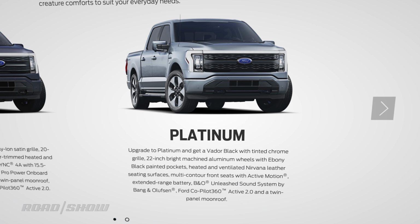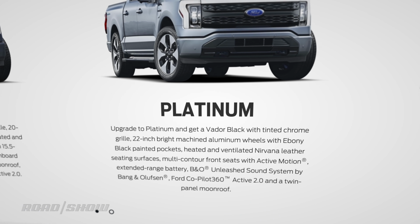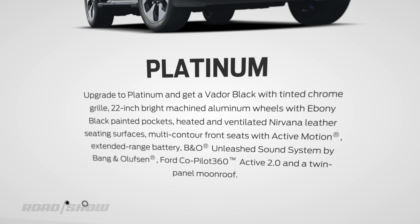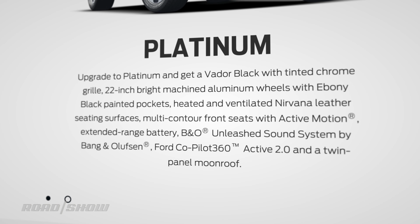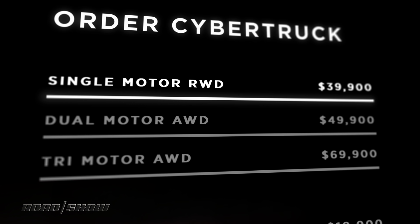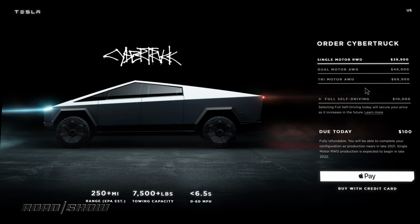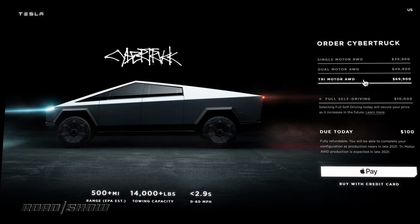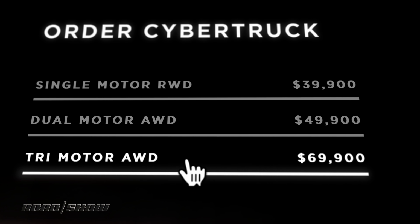And if you want a top-of-the-line platinum trim with the extended range battery included, along with 22-inch wheels, heated and cooled massaging seats, and a bumping sound system, you're looking at around $90,000 plus destination. Meanwhile, Tesla is claiming a starting price of $39,900 for its single-motor truck, but if you want the super quick 0 to 60 time and 500 miles of range like I talked about here, you'll be spending $69,900 smackaroos.